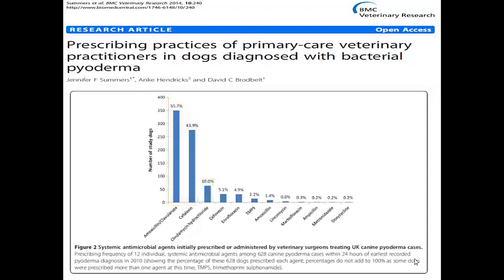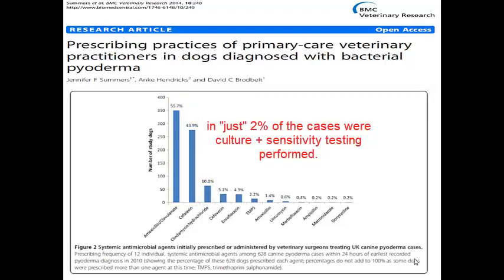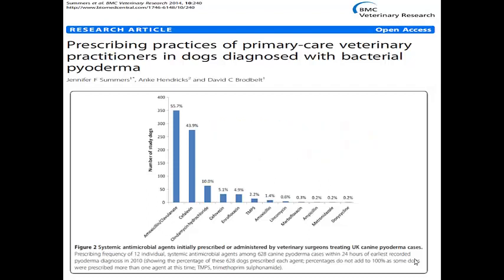The other thing that was also found on this survey is that bacterial cultures and sensitivity testing were done in only 2% of all these study cases. And as we will see in a minute, the recommendations are that they should definitely move away from using systemic antimicrobials empirically, and there are definitely better alternatives, such as giving systemic antimicrobials based on susceptibility testing instead of just empirical treatments.